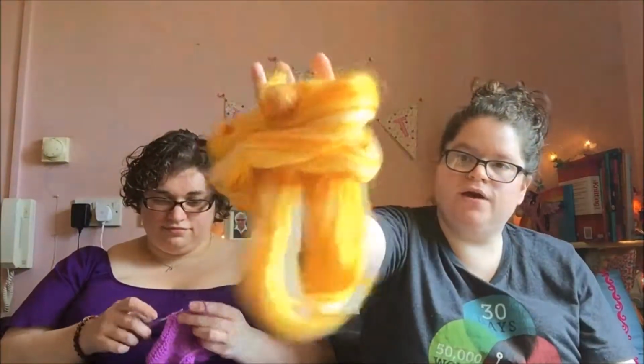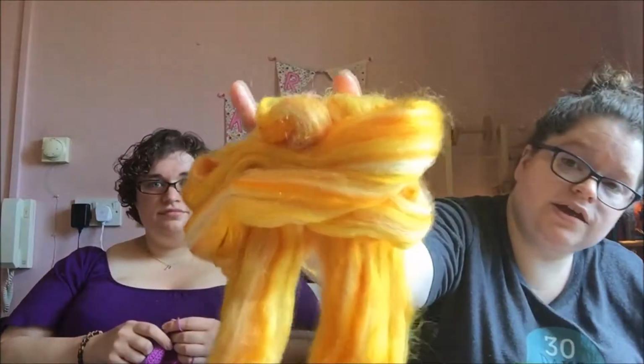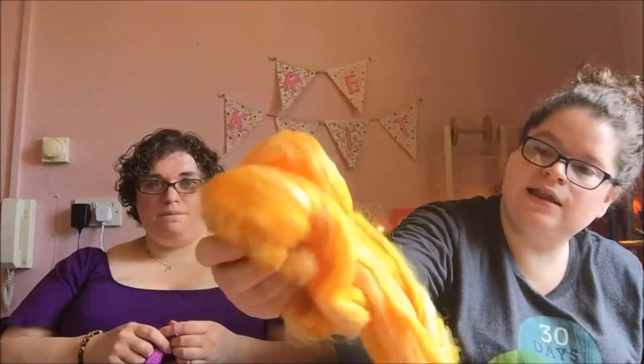So that was one of my purchases. That's quite a good colour actually. Yeah, and it is bright sunny yellow. It's beautiful.